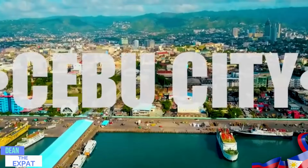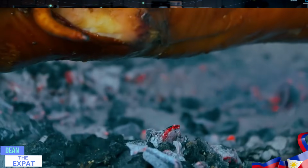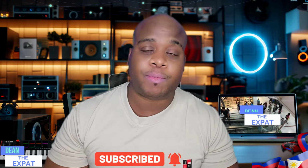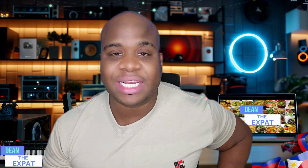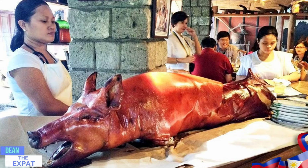Now, Cebu is really known for their lechon recipe out there. I don't know what it is about Cebu, but they got a really, really popular lechon, especially, like she said, spicy lechon recipe out there. You know, lechon comes all the way back from the Spanish times. The Spanish did bring that, but the Filipinos took it and made it into something of their own. Totally different seasonings, totally different way of preparing it.